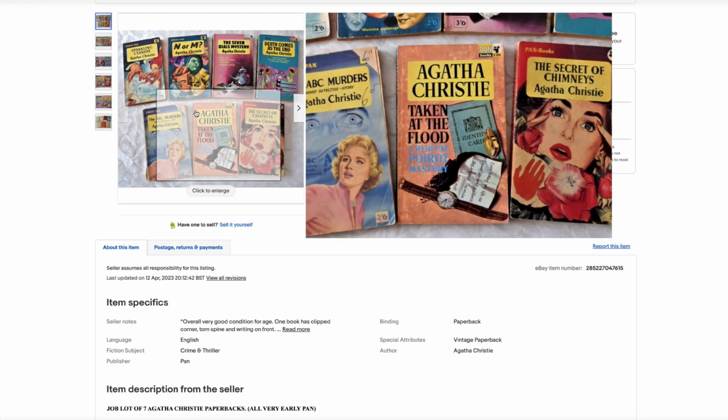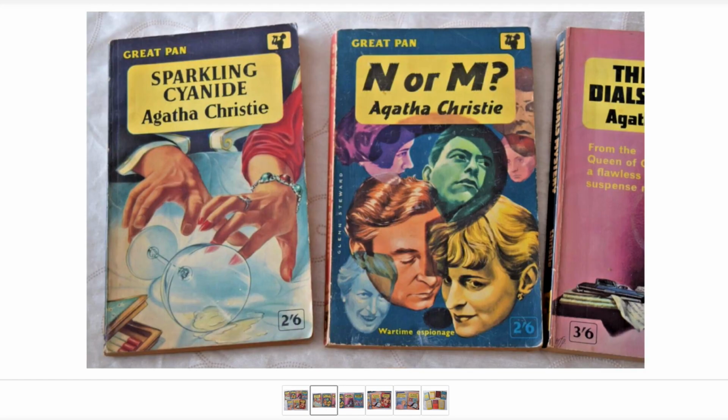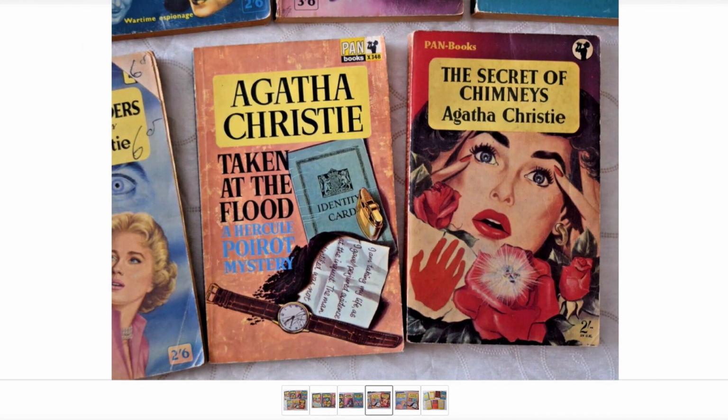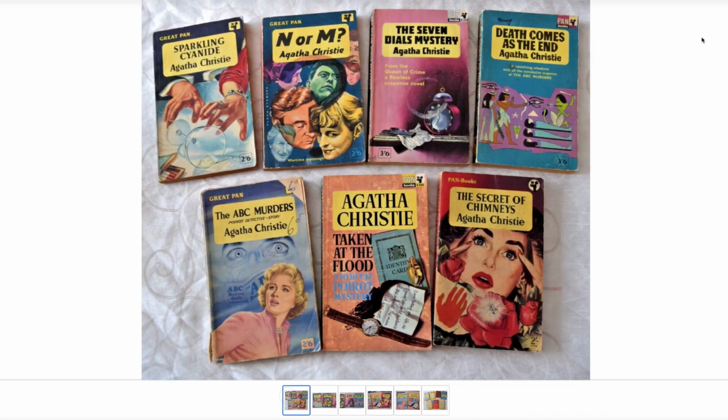A little selection of Agatha Christies here. On the face of it, lovely copies for £24. Classic 60s jackets, but when you look up close, the condition's not there. They are really suffering condition-wise, but beautiful to have if you're just starting out and you want the books to read in nice editions. Why not?